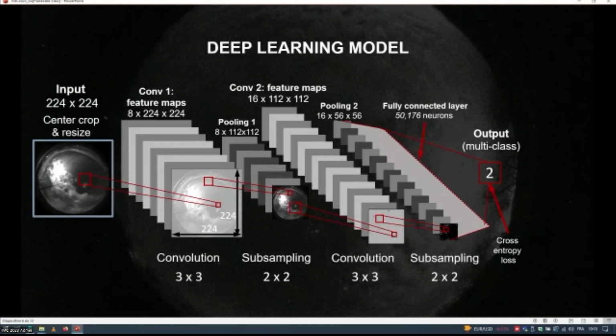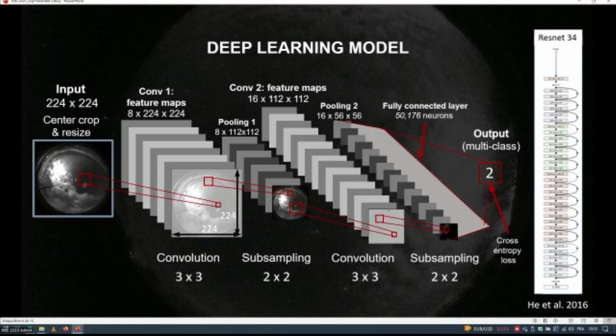This is how the network learns. It gives a prediction, then we compute how good the prediction is compared to the known image. Then it goes back and reconfigures all the weights and biases, updates, and moves to the next image. This is how a network learns. We tested several networks and ended up using ResNet 34. It provided the best results for our sample and for the length of our data set.